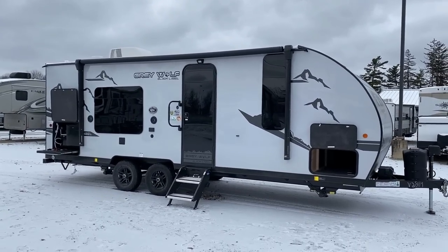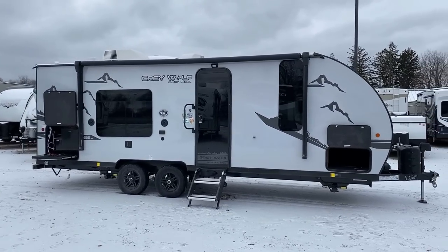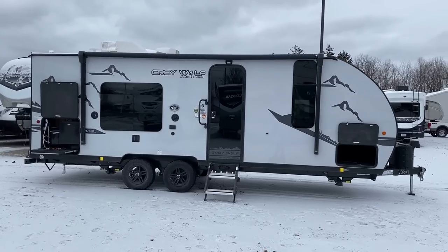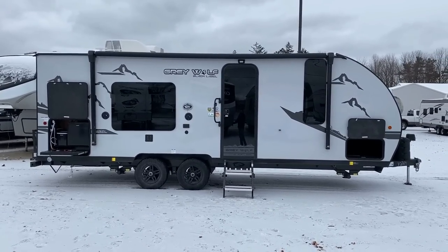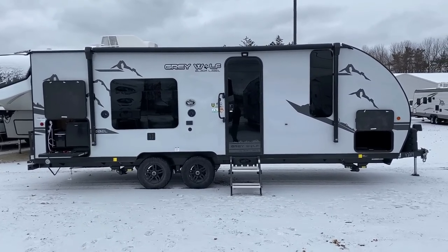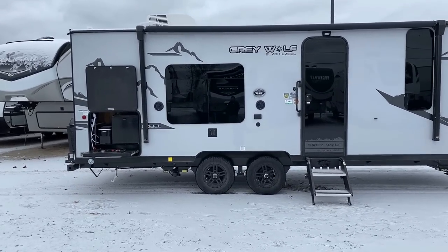Now this one, I give them credit, they did a pretty good job on the awning. Somebody might say, I kind of wish the awning extended further to encompass that rear camp kitchen. I can respect that, but I do think there's still a decent awning space here, and with no slides or anything on the door side, it's totally unobstructed. It's very picnic table, patio chair friendly, you know?